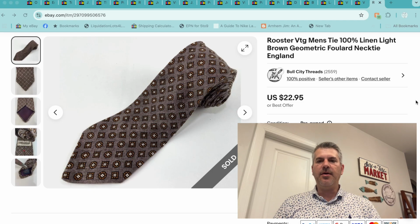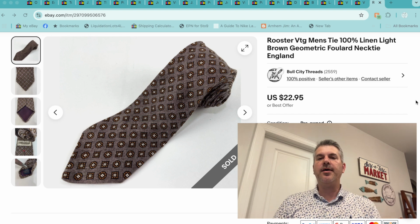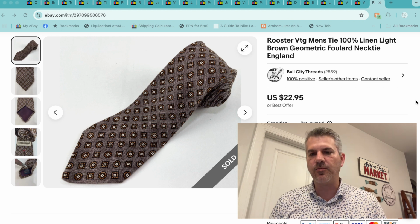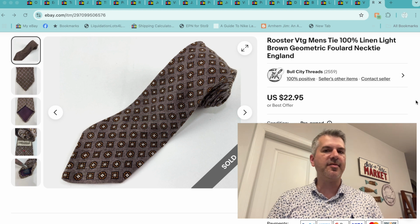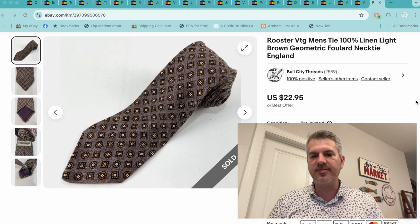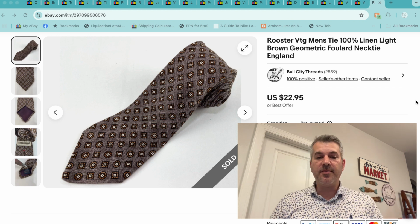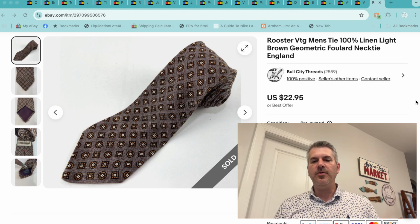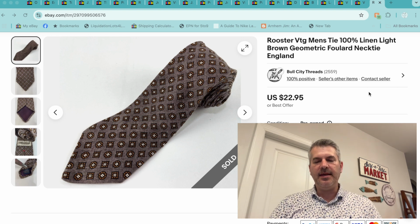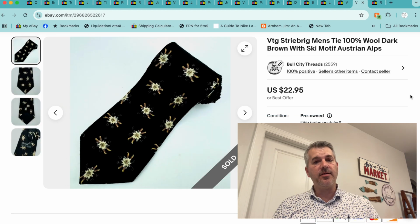This is a vintage rooster tie. The reason that I picked this up, 100% linen, so that's the rule of material. You want to look for ties that are not your standard silk or polyester and investigate those because sometimes they are worth some money and those types of ties tend to move quicker. That tie sold in about 7 weeks, just under 2 months for that one to move for full price there, $22.95.